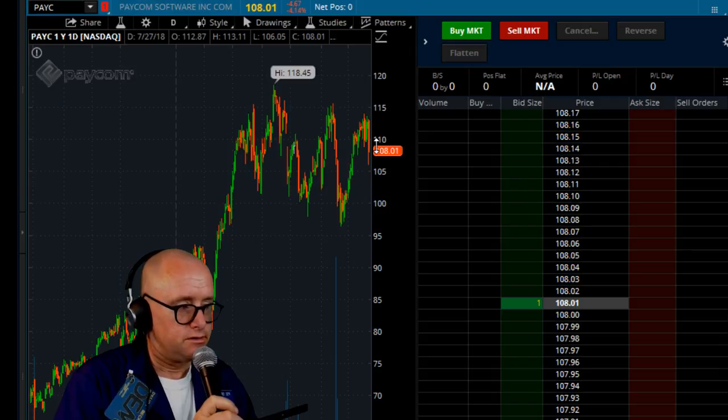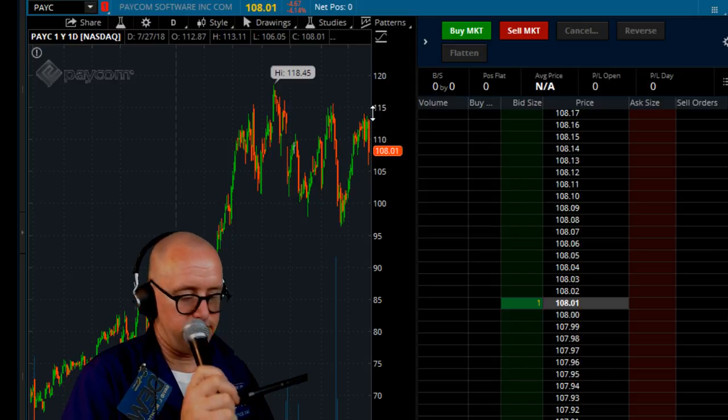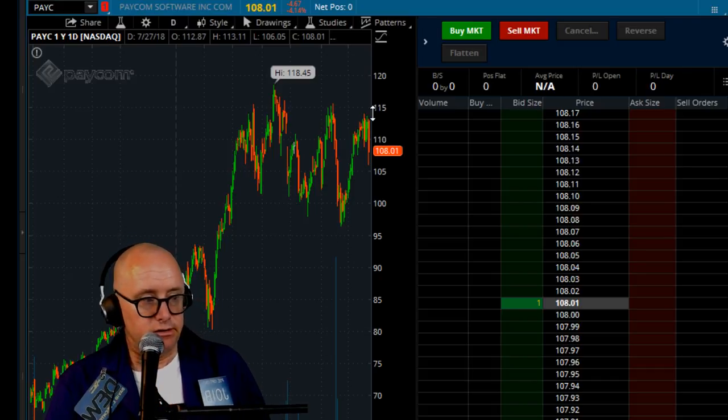So that's another way of doing it. In this particular case, selling an out-of-the-money call spread, the added benefit is that you don't need this to move anywhere for you to be in the money. As long as it stays where it is and doesn't go too much higher, then you're in the money.